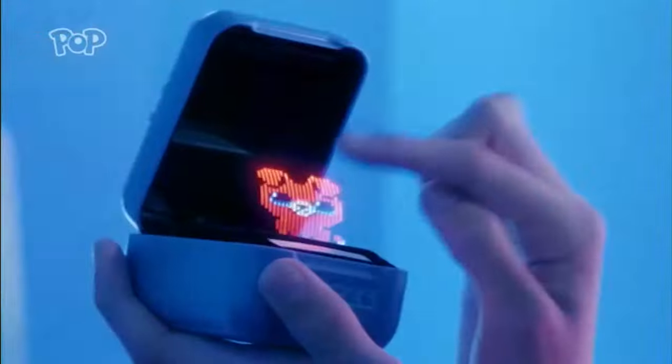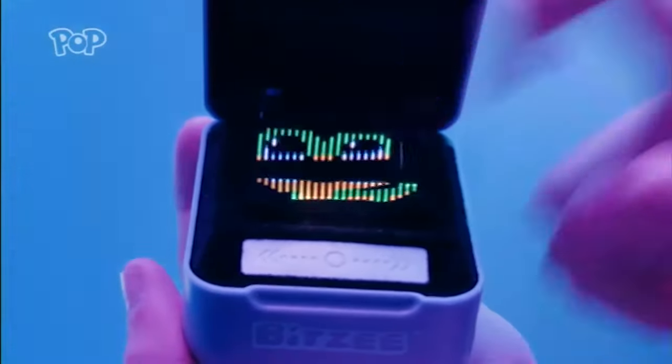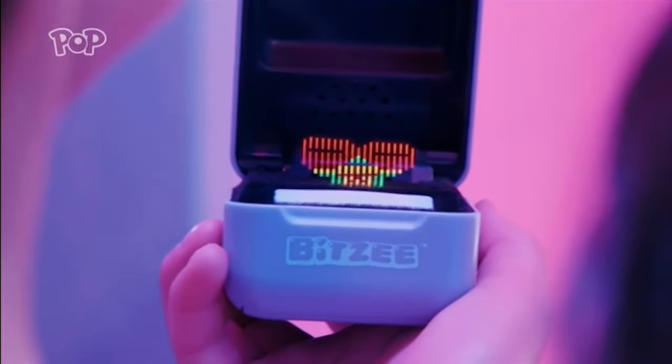What's in the box? We asked real kids to show us. No way, I could feel it. Whoa. Oh. I'm literally petting the pet. Fetch. Here's some food, buddy. Do you want some treats? Let's jump.